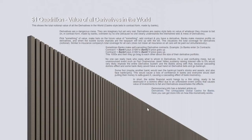Now, let's look at derivatives. This is where it gets really insane. $1 quadrillion, which is the value of all the derivatives in the world. It's a total notional value of all the derivatives in the world, which is like casino-style bets, essentially, made by banks. And this is a very shifty and a best guess.